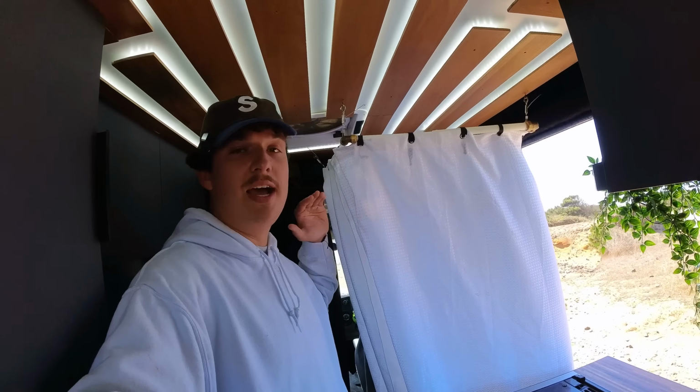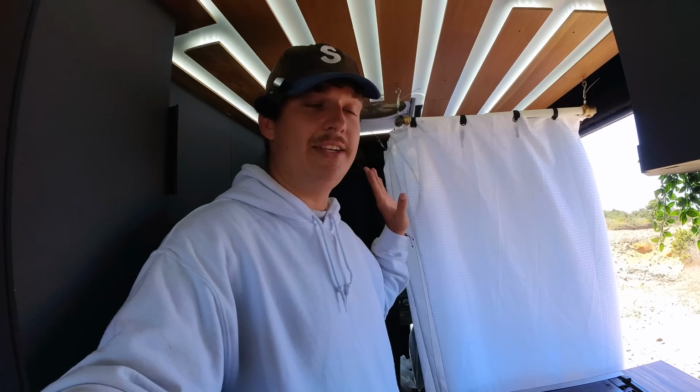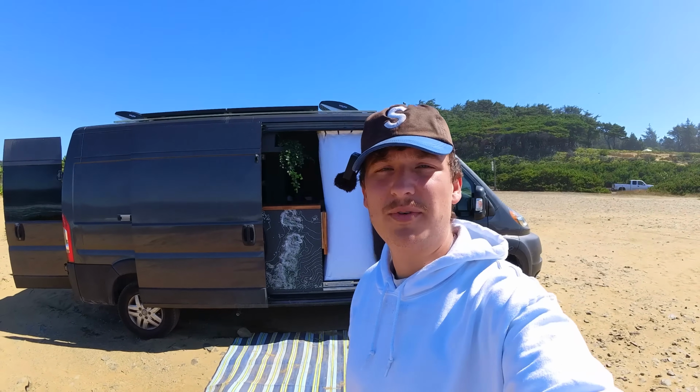And then once I'm done, I will leave this up to dry out for a couple of hours, and then I'll pack it away and store it back in that drawer, and it's all out of the way and I don't have to worry about it. And it's just nice to be able to pack this away so it doesn't take up that much space when I'm not using it. So yeah, that's pretty much it for my updated van tour.